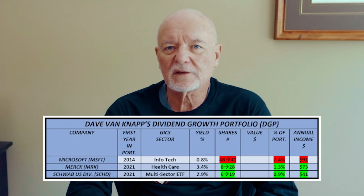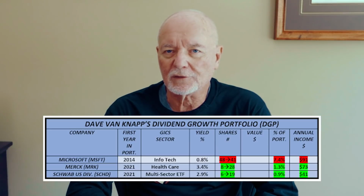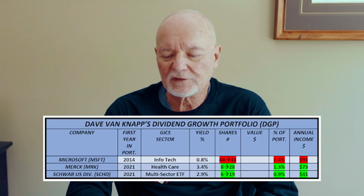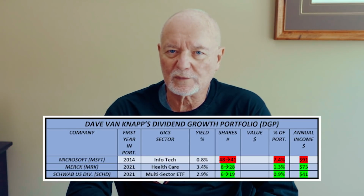SCHD is also a position that I started earlier this year. I added 13 shares, bringing the total that I own to 19 shares. And the position in the portfolio is almost up to 1%, and it's bringing in $41 a year in dividends.